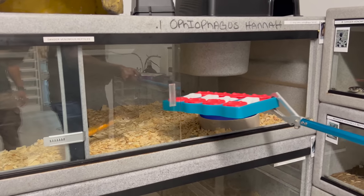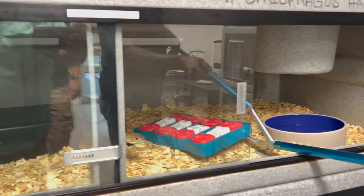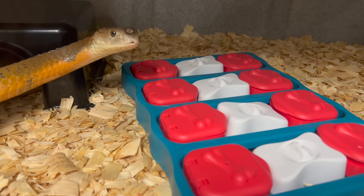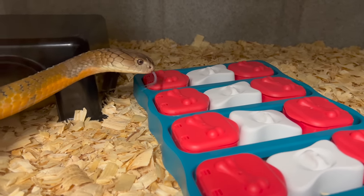Now this snake in the wild would eat rodents, but mainly would eat snakes. I see that brain picturing. She's thinking. What's she thinking? What am I thinking? What is she thinking? What are you thinking, Andrew? I'm thinking that she's thinking.